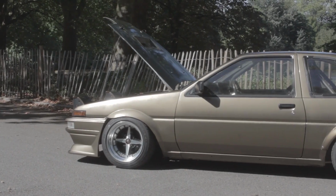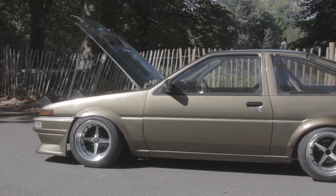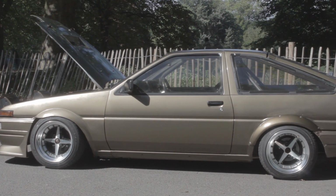It's running a Koyo radiator. It's got a full custom exhaust, which is very loud. I think there's one box in it and then it pipes all the way back, so it's pretty loud. What do your neighbours think? Oh, they love it.